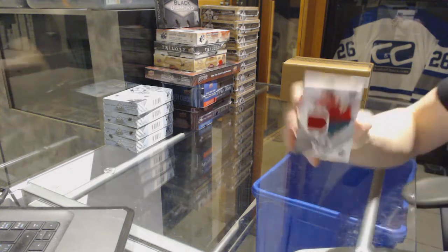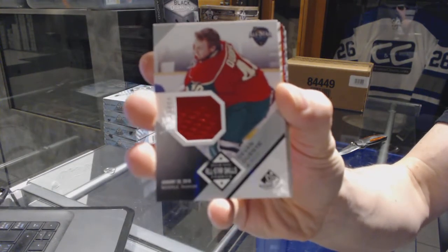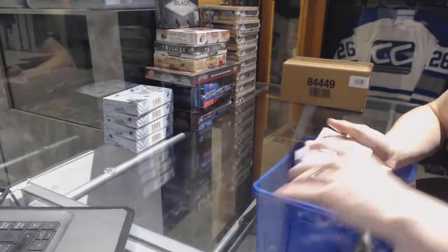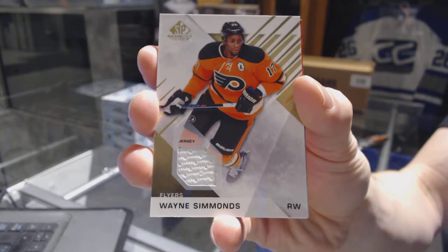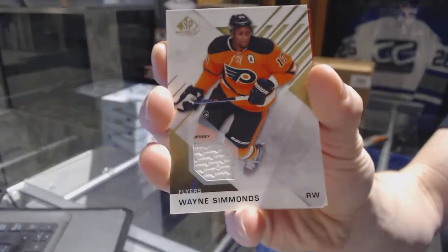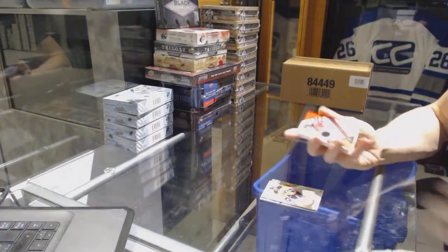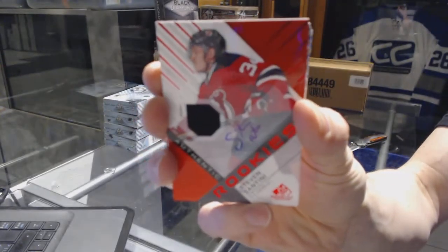All right, we've got an All-Star Skills jersey for the Minnesota Wild, Devan Dubnyk. We've got a base jersey for the Philadelphia Flyers, Wayne Simmonds. We've got a rookie jersey autograph for the New Jersey Devils, Steve Santini.